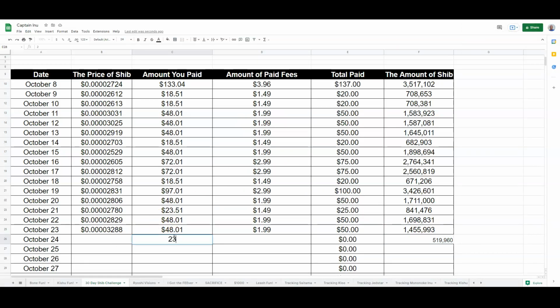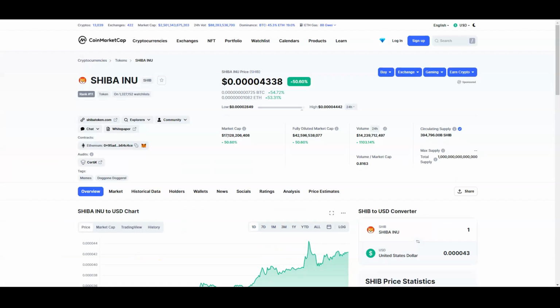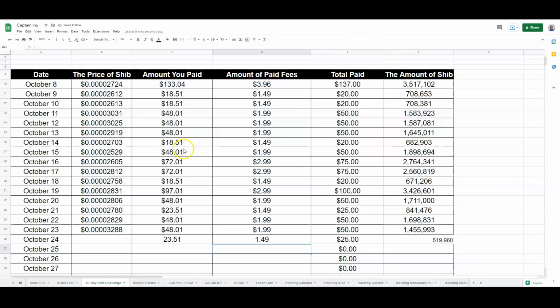And, well, actually, we have bought $25 worth. I see them here. See it right there. So $1.49 is the fees. The fees are low. And then we'll take this here, take that here, put that here.